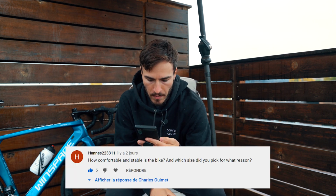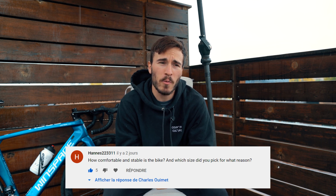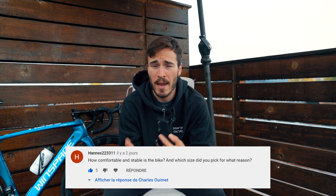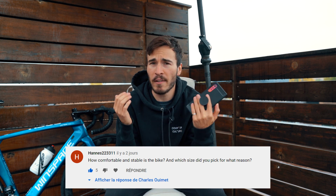Question number 1. How comfortable and stable is the bike? This one is a little bit hard to answer because the stability of a bike will also go with the width of the handlebar and the length of the stem. In my case, I went with the 110 length stem and a 40 wide handlebar, and for me, it's just perfect. It never got twitchy into corners or going high speed. I went nearly 100 kilometers an hour in the video right there.